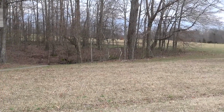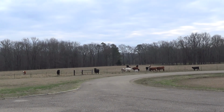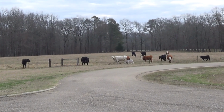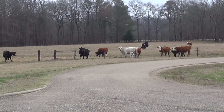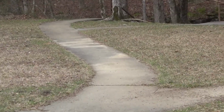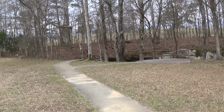Okay, so this little spot is right in the middle of a cow field, and when we drove up, apparently the local herd thought we were going to bring them food because they all gathered at the fence, and they're waiting for us. What a disappointment too. And so here's the little spring thing. And them little cows are anxious.